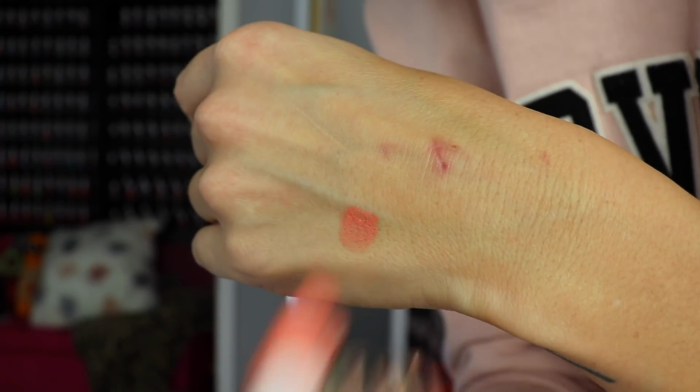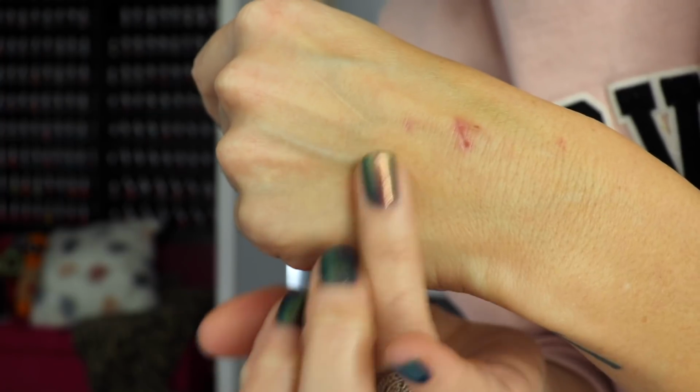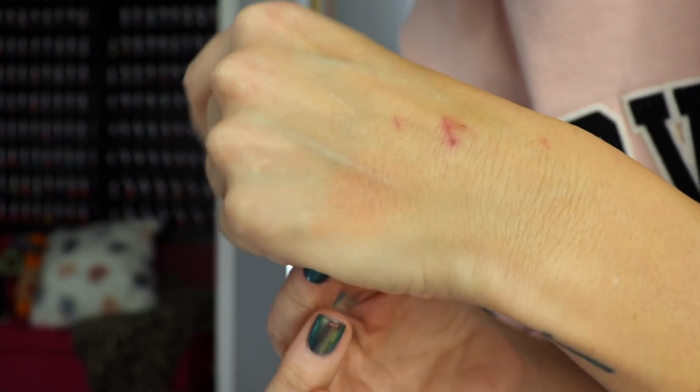You need the tiniest bit. You can blend it out with your fingers. You can blend it out with a beauty brush. I mean, a beauty sponge. I do both. Most of the time, I'll just use my fingers because the warmth from your fingers really helps them to melt in. I can't say enough good things about the Cloud Paints. They are so, so, so good.